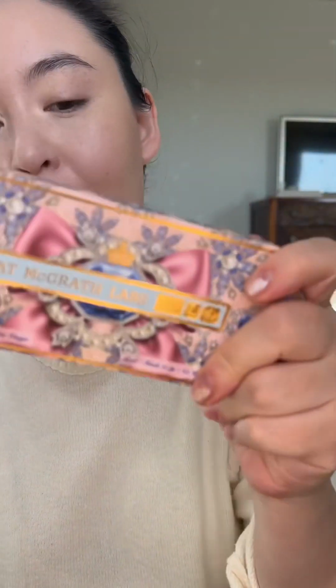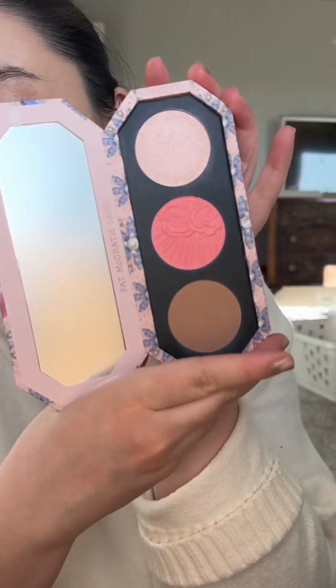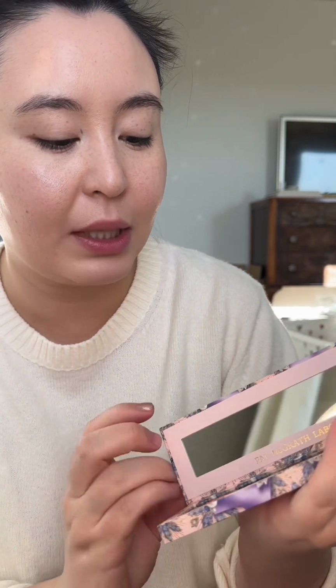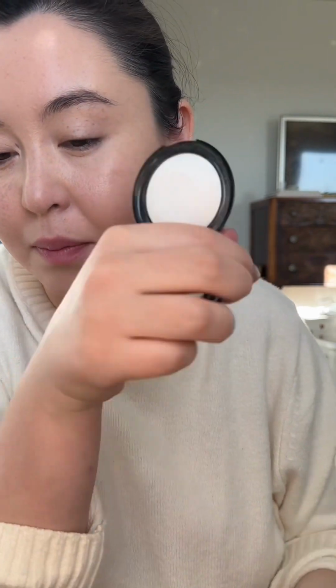I thought it'd be fun to do a full makeup look using all Pat McGrath products. So I'm gonna be using this palette. This is her Divine Blush, Bronze, and Glow Trio. This is stunning. And then I'm also using this Bijou Brilliance eyeshadow palette in Bordeaux Bliss, which is this beautiful pink palette. And then I'll be using this, this is her under eye blurring powder, but I kind of use this as like a finishing powder all over.